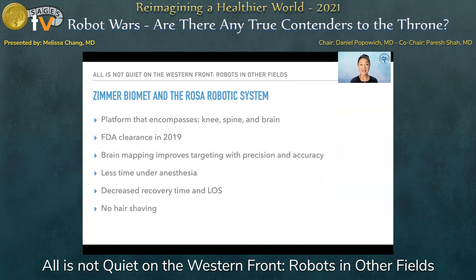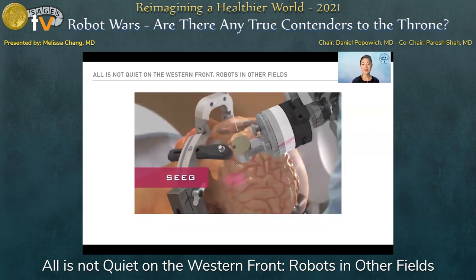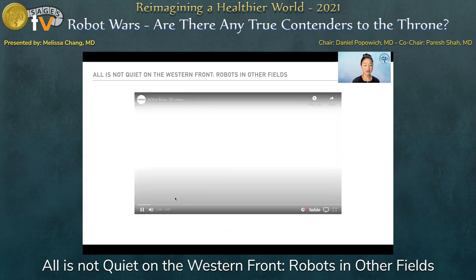And so the next is the Zimmer Biomet ROSA robotic system. This is actually a platform that encompasses knee, spine, and brain surgery with FDA clearance for all three in 2019. However, what we're focusing on is brain mapping, which improves targeting with precision and accuracy. This requires less time under anesthesia and decreased recovery time and length of stay. And importantly to patients, no hair shaving. So a little bit about this technology.